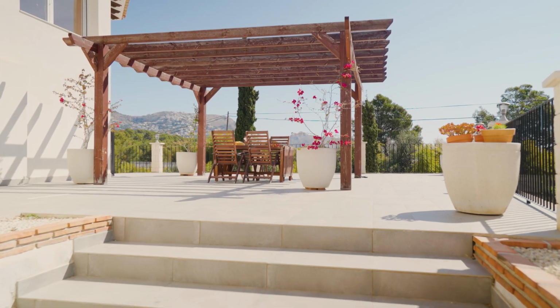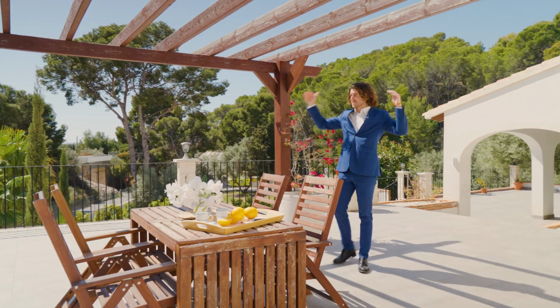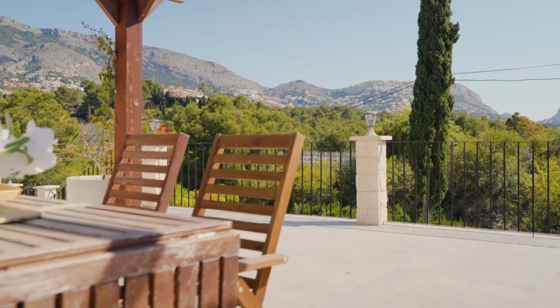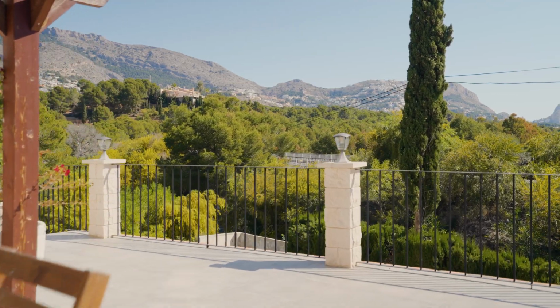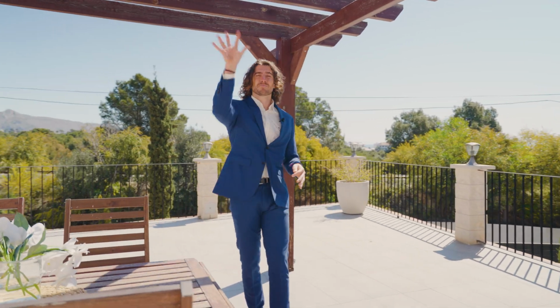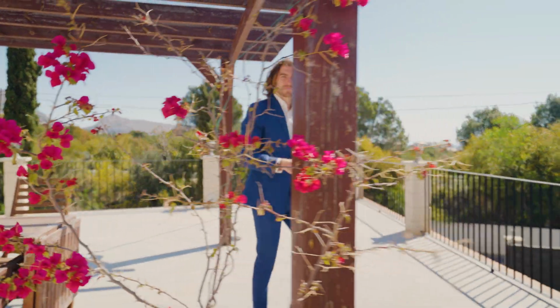There is so much space in this property. We're now on another terrace with this pergola. We can also see a little bit of some sea views, but from here we can see the beautiful mountain. Just imagine here, opening the table, having a traditional paella with your family and friends. There's a barbecue on this side, and plus we're looking straight to the pool, so we can keep an eye on the kids.